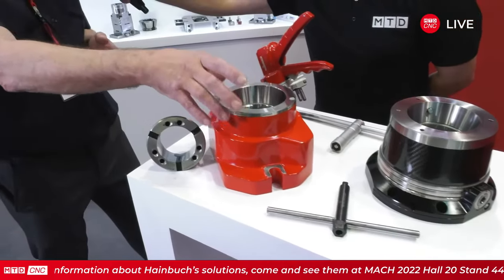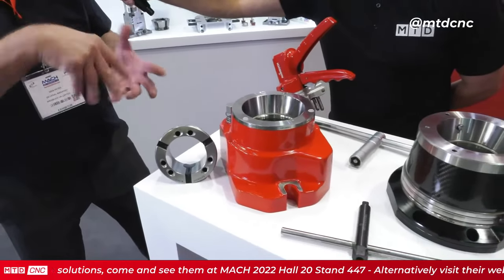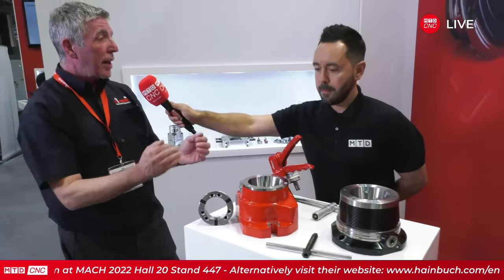And with these chucks now, they're a lot smaller than a normal three-jaw chuck would be, where you're getting into jaws and things like that. So it's actually very similar to the sort of vices that you can see now, where you've got a lot more clearance to get round them.